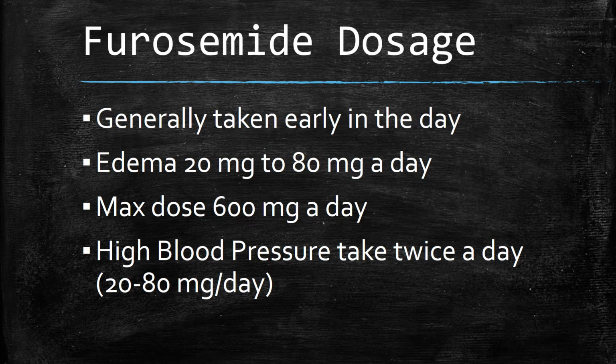So what are the common dosages of furosemide? First off, it's generally taken early in the day as you'll have to use the restroom. Of course, that excess fluid has to be excreted from the body. For edema, anywhere from 20 to 80 milligrams. Sometimes they'll even start you on a low dose of 10. The max dose is 600 milligrams. We rarely see that, and it would be something your doctor would have to work you up to, but that does seem to be the ceiling dose.